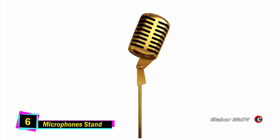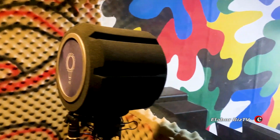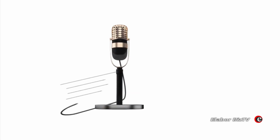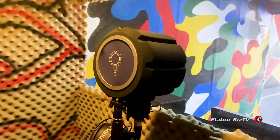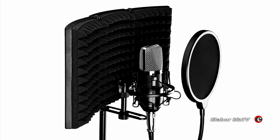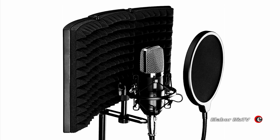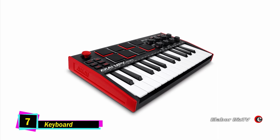Number 6. Microphone stand. If your microphone does not come with a stand, then you will definitely need one. There are different types of microphone stands, such as the floor stand, desktop stand, and studio boom arm stand. For recording artists, a floor stand is the preferred option. For podcasts or voiceovers, a desktop stand or studio boom arm is recommended. The ideal microphone in most cases will come with a pop filter, XLR cables, and a mic shield, which of course is not mandatory.